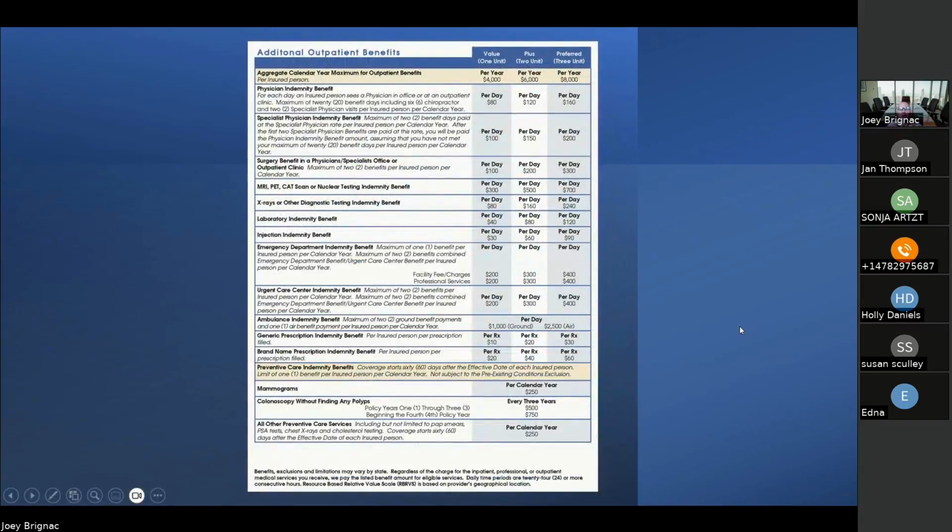Here is your outpatient part. The outpatient part works very similar to the inpatient part. Okay, but like I said, ours has one of the best outpatient features in the business. So we pay $6,000 per year per person for outpatient benefits, and that's more than enough. And I'll kind of explain how some of these work. So under physician indemnity benefit, we have 20 doctor visits per year.